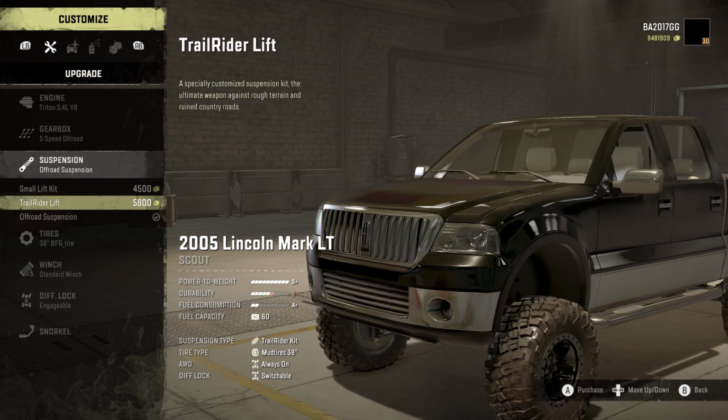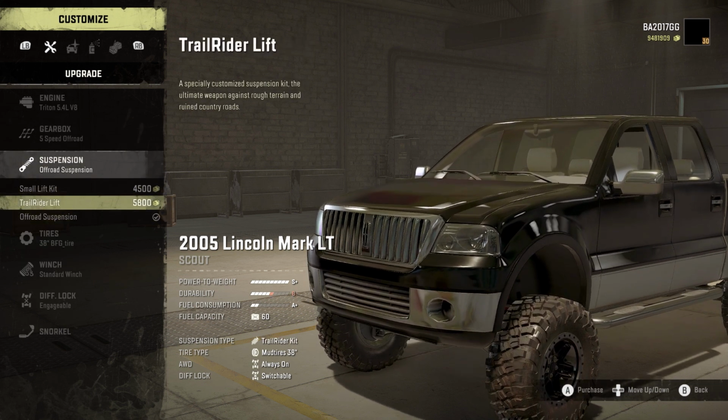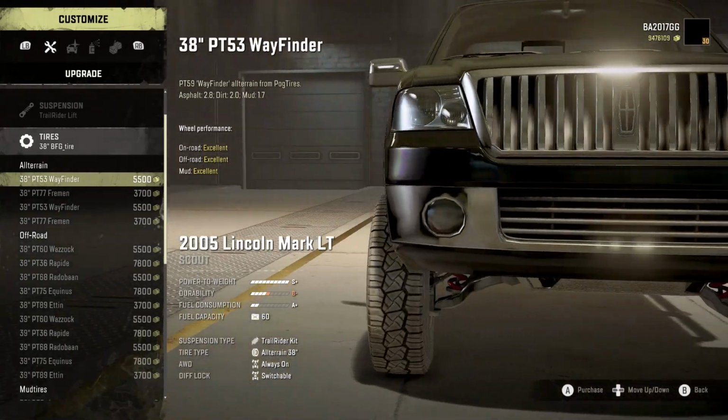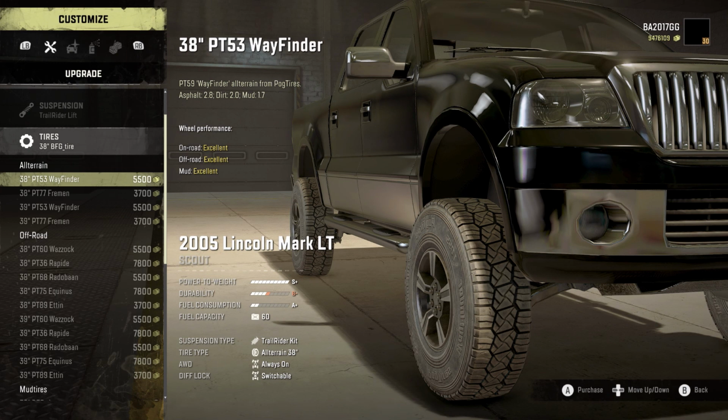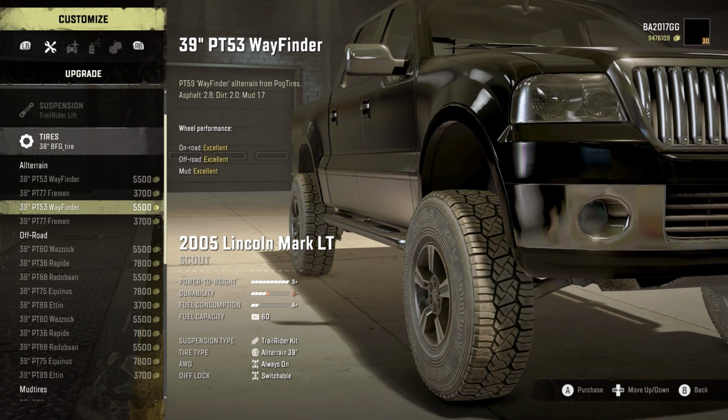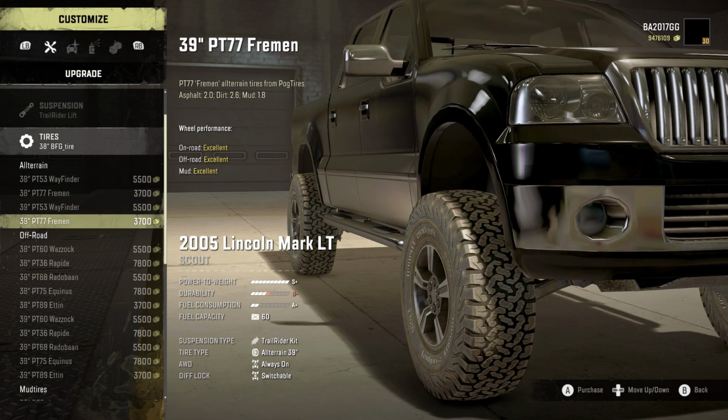Suspension, we got small lift kit, trailer rider lift kit, and off-road suspension. We're going to go with the trailer rider. Tires, oh, these look nice. We got the PT53 Wayfinder, PT77 Freeman, PT53 Wayfinder, and PT77 Freeman, so 38 and 39.